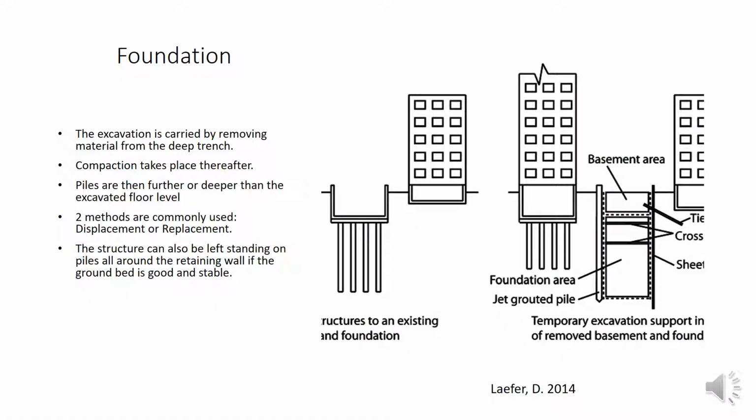Talking about the foundation now. According to the document that we gathered, the foundation started with excavating the original ground to the desired depth of the foundation level. So the method was to remove the material from the ground and then compact the ground after the desired level is achieved.